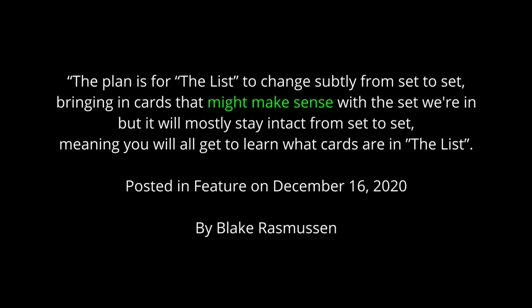So this is a quote from the Wizards of the Coast website. The plan is for The List to change subtly from set to set, bringing in cards that might make sense with the set we're in, but it will mostly stay intact from set to set, meaning you will all learn what cards are in The List. And that is a feature. I have put the link in the video description below because it also contains the whole list, and it will show the cards that have been taken out and the cards that have been put in. So please go and check that out if you want the official version of it.